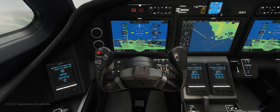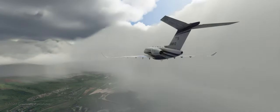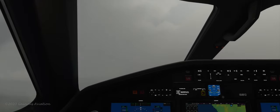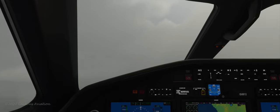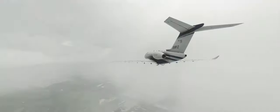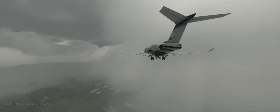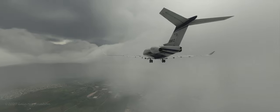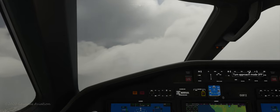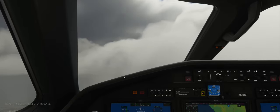And you can see the nav map. We're getting close to the coast of Oahu. I think we're going to have some weather attempting to land in Honolulu. Landing gear, landing gear. Landing gear is coming down. Turning on approach mode for the RNAV to help bring us down along the glide path.